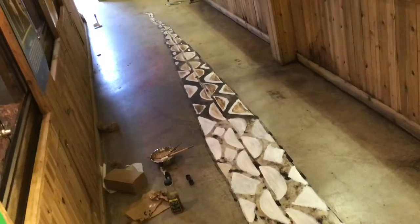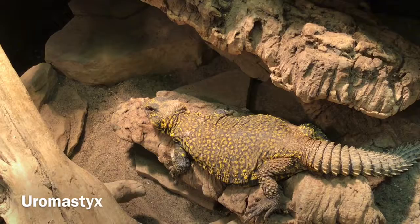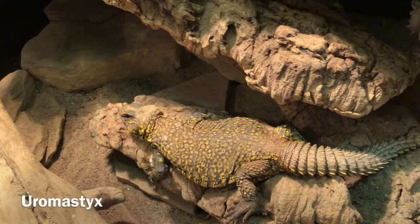Woohoo! So I'm gonna just show you around the zoo anyways, just for fun. So I thought I'd just give you a quick little sneak peek of some of the other animals that I work with. But look at this little beautiful Uromastyx, right? At our zoo. Another one of our rescue animals. Oh, they just look so beautiful.